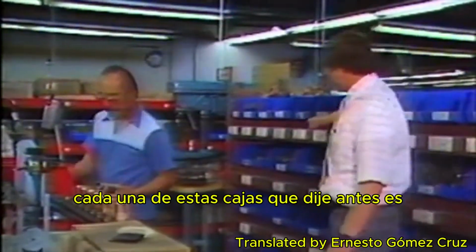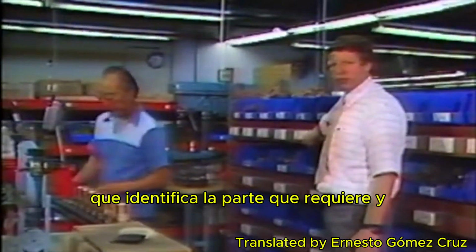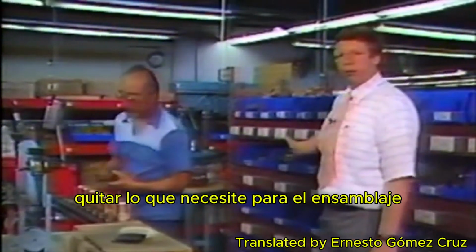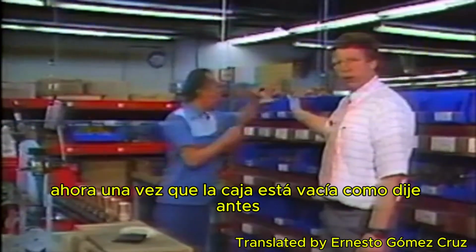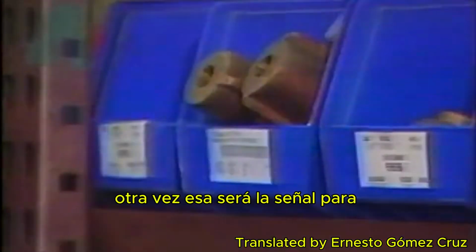Each one of these boxes, as I said earlier, is uniquely identified, so it identifies the part that he requires. And all he does is simply remove whatever he needs for the assembly and put these parts together. Now, once that box is empty, as I said before, Tom will just take it round to the machine shop, and again, that will be the signal for the machine cell to make those parts.